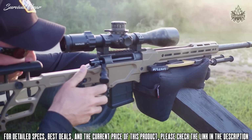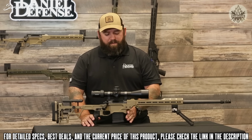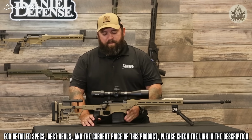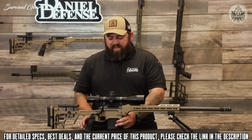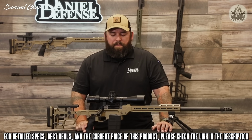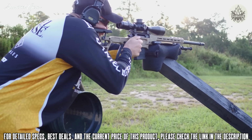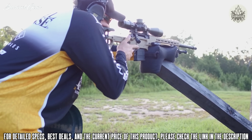Moving more towards the rear, at the front of the chassis base, you do have a barrier stop to protect your magazine from causing any potential misfeeds from jamming that mag to the rear. Speaking of the magazine, it's going to come with a Magpul AICS 10 rounder this time. Keep you on the gun a little bit longer. Same great Delta 5 3-lug action, and it's going to come with the Timney Hunter Elite trigger.